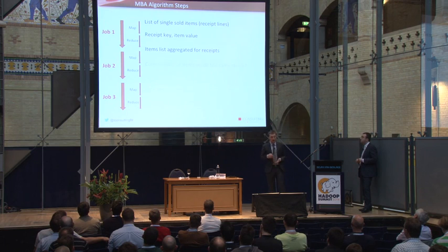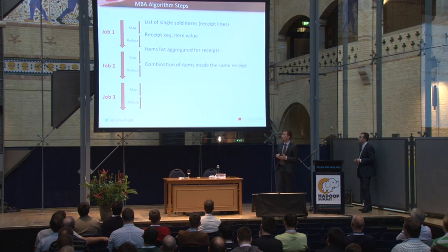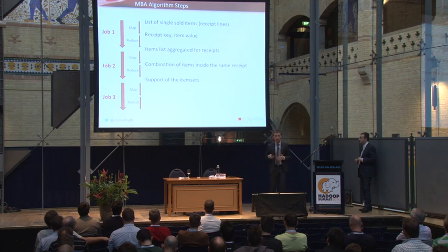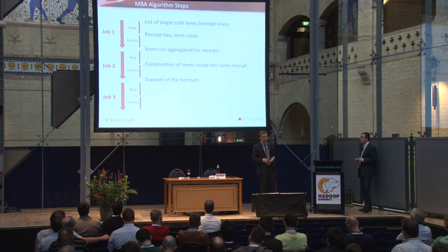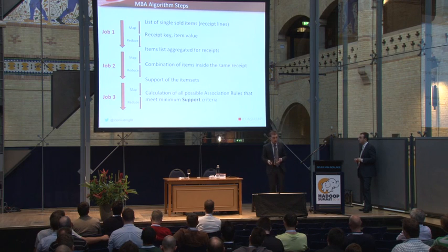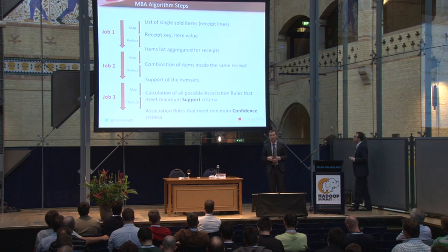The second job's task is to calculate all the item sets present in the receipts, and calculate their support. So how many times we have the same combination of items on all the receipts that we are considering. And after this, it filters these item sets based on the support criteria that the user has set. The third job is responsible for calculating the association rules and filtering them with the minimum confidence criteria that the user has set.